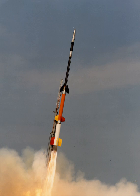Black Brant I. Payload, 68 kilograms, 150 pounds. Maximum flight height, 225 kilometers, 140 miles. Launch thrust, 111 kilonewtons, 25,000 lbf. Launch mass, 730 kilograms, 1,610 pounds. Diameter, 0.26 meters, 10 in. Length, 7.41 meters, 24.3 feet.